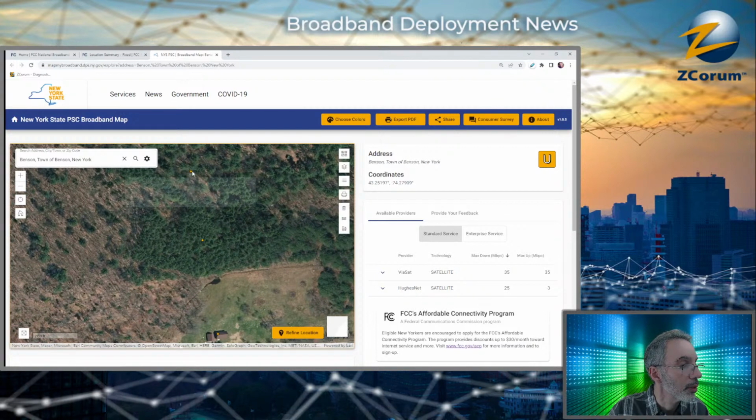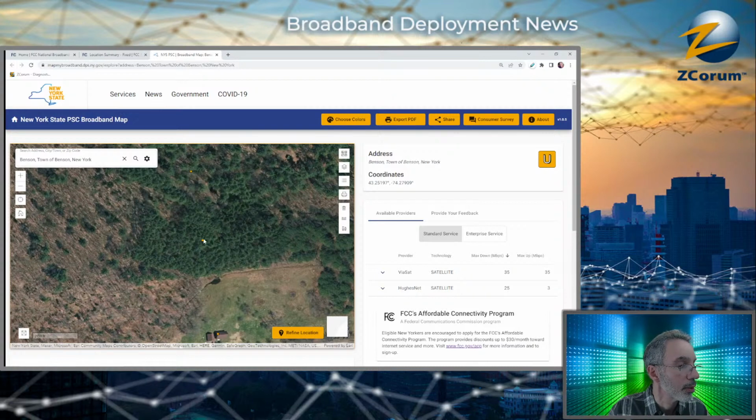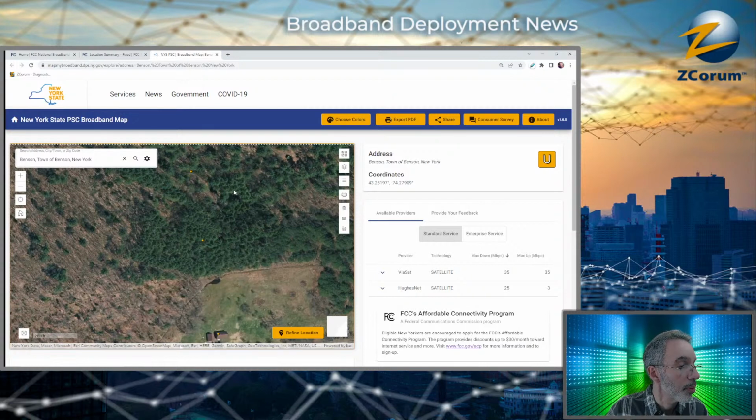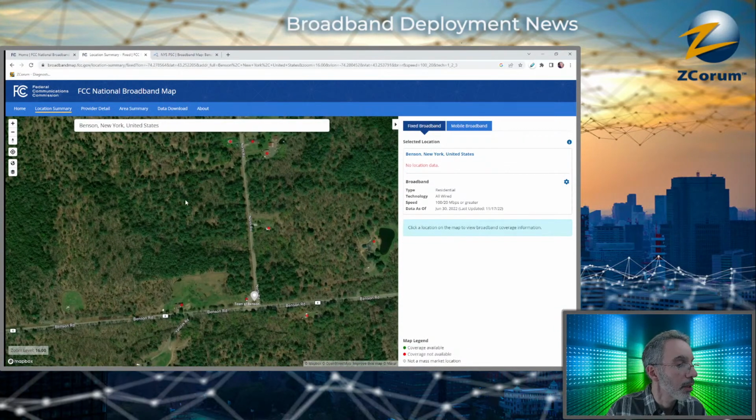This one right here, if I can click on it, it's got 129 North Road unserved. So it's showing an address. 113 North Road. So it's very possible if there's a road running here through the woods that is not identified somewhere in here on the FCC map.